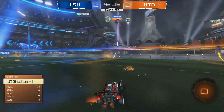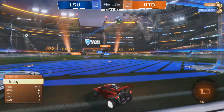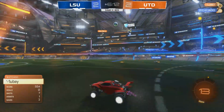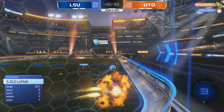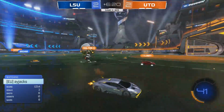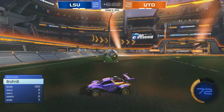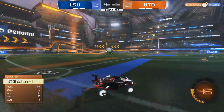6 minutes now of overtime. Here's Luby trying to get the dunk on Ajax. He's got to quickly flick that one out of the way. Perfect catch right there from Ajax. That is so hard to do, to catch it and just completely stall it and not have it just pop up. But Ajax, little space and good push there from Dalton to go opposite side of the field, and a better demo from Ghost to slow things up from LSU.